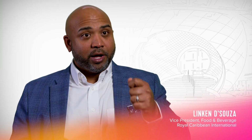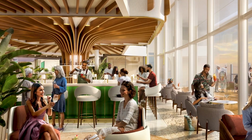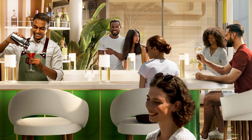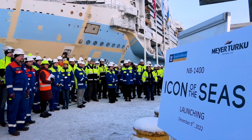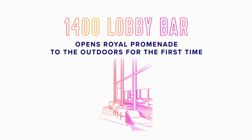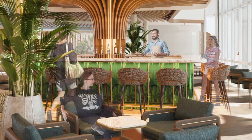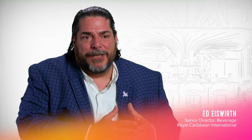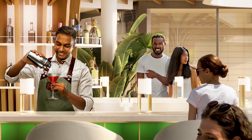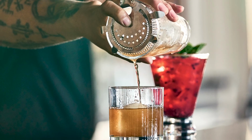The number of the hull on every ship is unique to that ship. On Icon of the Seas, that number was 1,400. And so the 1,400 lobby bar is our tribute to all of those hardworking folks who built this amazing and iconic ship. We really feel like that'll be the meeting space of the ship. So it'll be open from 10 o'clock in the morning to past midnight. During the day, we're leaning very much into tropical juice-based drinks. And then as we get into evening hours where people are getting more into pre-dinner drinks or after-dinner drinks, you'll see a section of the menu that's very much pre-prohibition cocktails, a little more focused on old fashions, Manhattan.